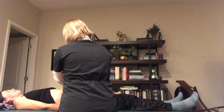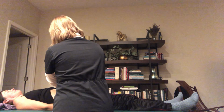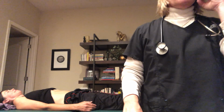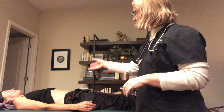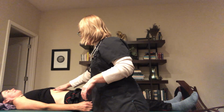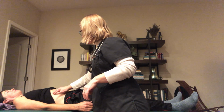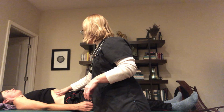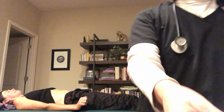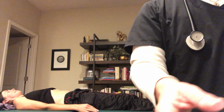All right. So everything feels good there. I don't feel any masses. I don't feel any unusual spots. As far as the liver, for instance, it is just below the 3 ribs there, and it's not protruding or extending beyond where it would normally be in that area.